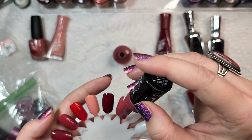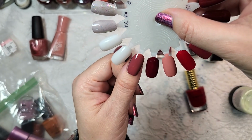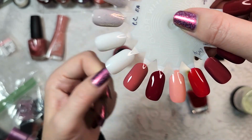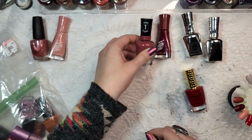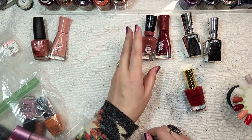Oh yeah, this is a beautiful mauve shade. Beautiful color there. I really love this kind of color. I can see why they put beet in the name, because this is like a muted beet shade. Really, really gorgeous. So that one's definitely going to go in the collection. I'm not too sure I would have that many to compare it to, but I might have a few.